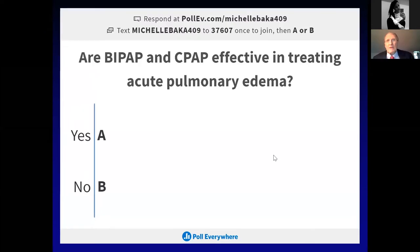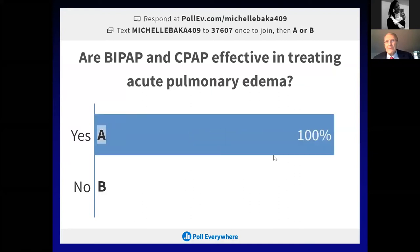Okay, we talked about nitroglycerin being so effective. What about BiPAP and CPAP? Are they effective in treating acute pulmonary edema? Well, it looks like everybody thinks that they're effective. Oh, okay. There we go, a couple no's. Okay, you got a couple no's.